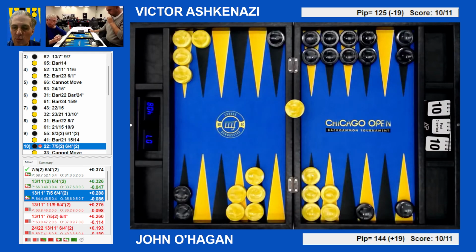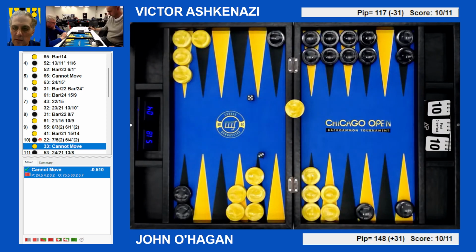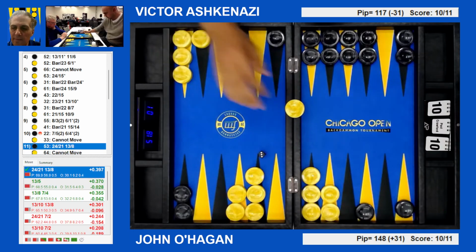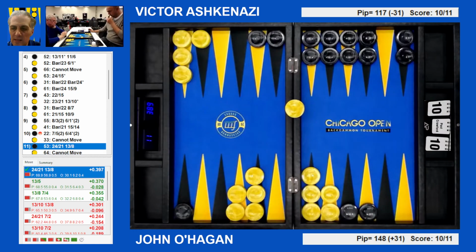He has a 5-point board. John has another blot. Double 3s. He dances. Victor's looking for a 2 to hit the other checker, or a 6 or a 4 to escape the back. One of the back checkers. No, 5-3. He can advance that forward, so that can come out with 6s where the other one can come out with 4s. So 6s and 3s can come out and 4s the other way.